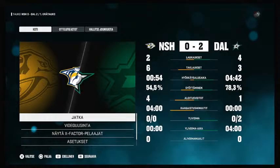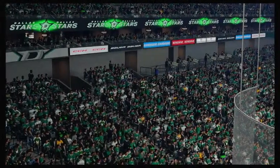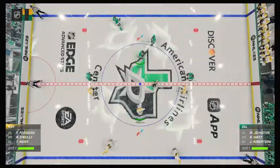Period number 1 in the books. First intermission entertainment is on deck here. You can also have time to go grab a drink, grab a hot dog, and we'll be back with period number 2 in moments. Fans back in their seats.